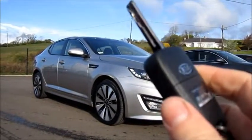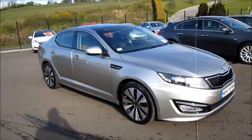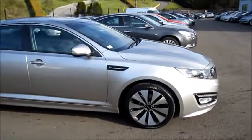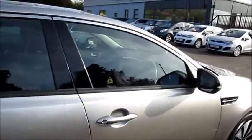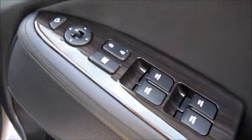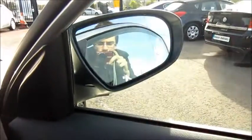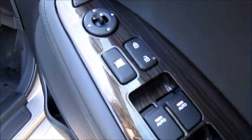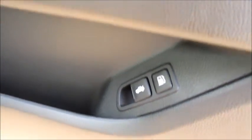There's a standard flick key. The satin metal silver exterior with the same 18-inch sport alloy wheels as found on the black car. Black leather interior with perforated door panels and seats. Wooden accent trim. Power mirrors as well as power folding. As well as your usual 4 electric windows, safety switch for the rear windows and power locks. Boot and fuel filler cap release.